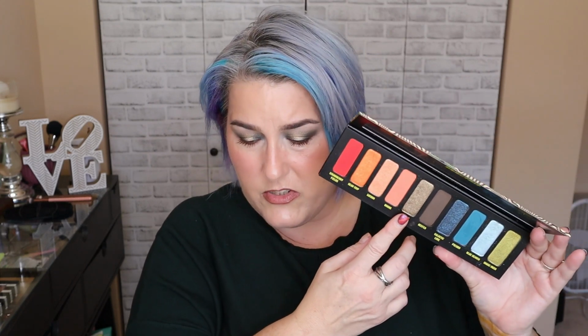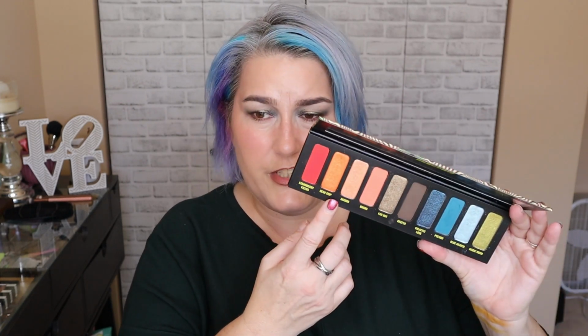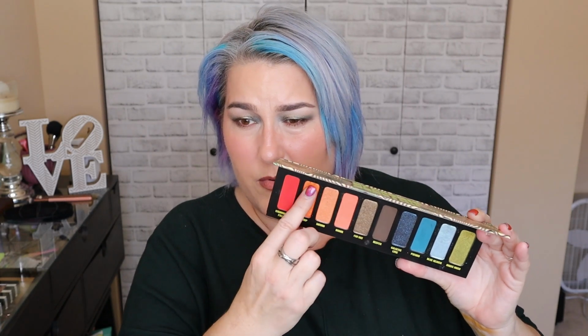I do have two shadows in here that I would consider favorites for me. The first one being Far Out, which is this one here, and the other one being Head Trip, which is this orange here. I do think that this orange for me is more of a favorite, so we are going to swatch that one because it is just so pretty, and it kind of has this dual chrominess or shiftiness to it. Not necessarily a duochrome, but definitely a shiftiness to it that I appreciate and love so dang much.